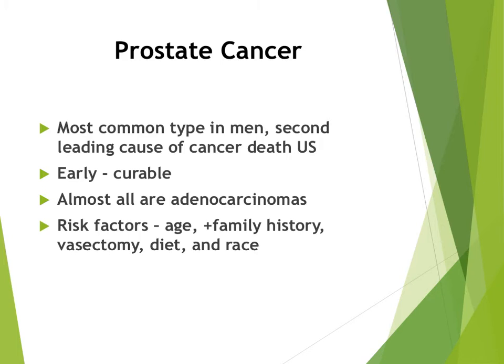If you look on the bottom of page 1315, it talks to us about the fact that African American men have the highest incidence of prostate cancer in the United States, that they are often diagnosed at an earlier age and have a more advanced disease, and have a higher mortality rate than white men do.